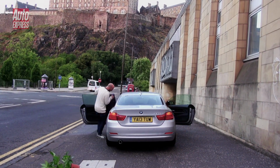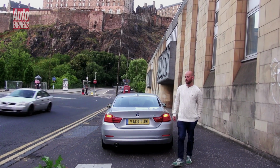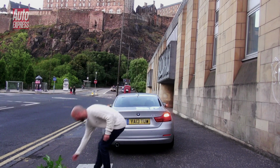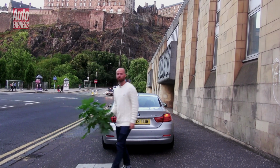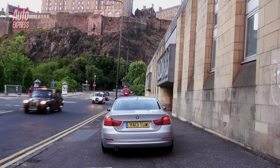As you can see, with a careful bit of rearranging and placement, we were able to fit every single item comfortably with room to spare. And in fact, the only thing we had to leave behind was the humble houseplant. Not bad for a compact and sporty 2+2 coupe, I think you'll agree.